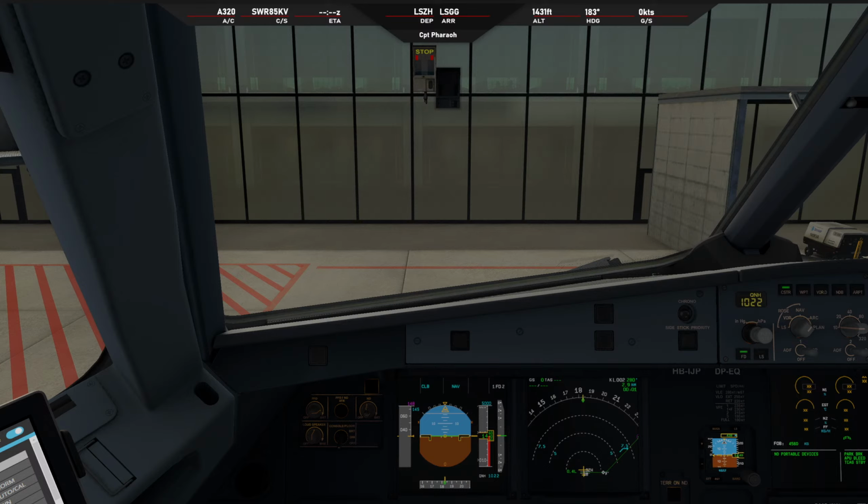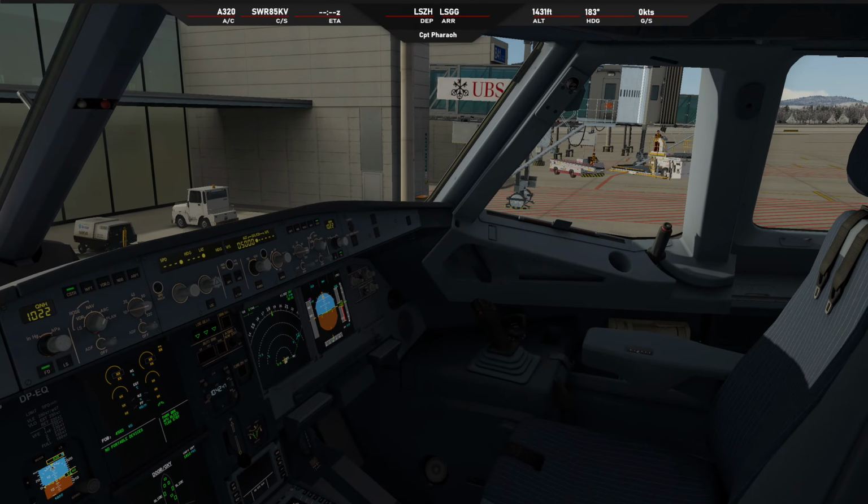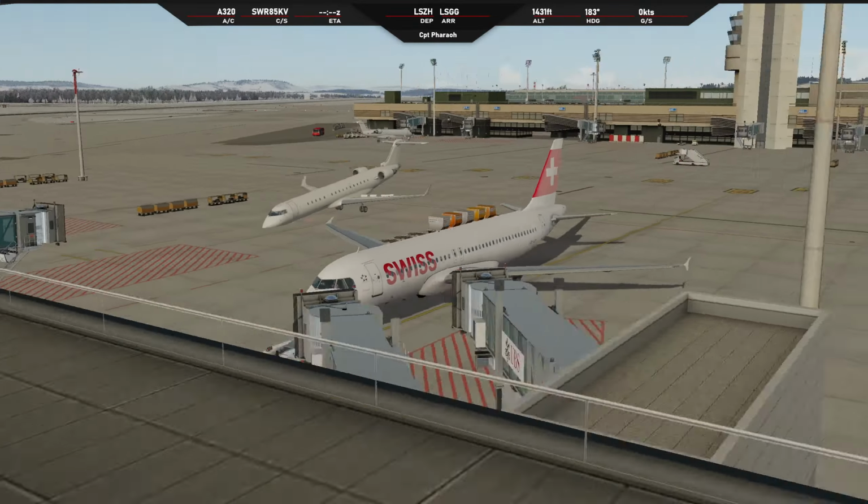Wizard 6 Tango Papa, wind variable 3 knots, runway 28 cleared for takeoff. Runway 28 clear for takeoff, Wizard 6 Tango Papa.